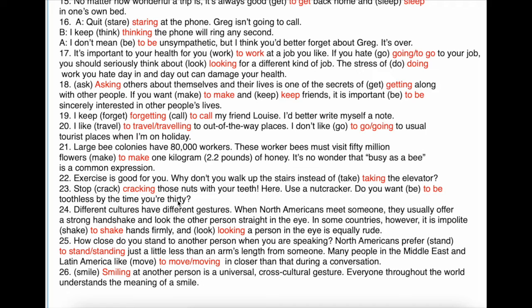When you're 30. 30'unda. Different cultures have different gestures. Hareket biliyorsunuz bunlar. When North Americans meet someone, they usually offer a strong handshake and look the other person straight in the eye. El sıkışıyor ve direkt insanın gözüne bakıyor. In some countries, however, it is impolite to shake hands firmly. Sıkı bir şekilde el sıkışmak impolite, yani kibar olmayan bir hareket.